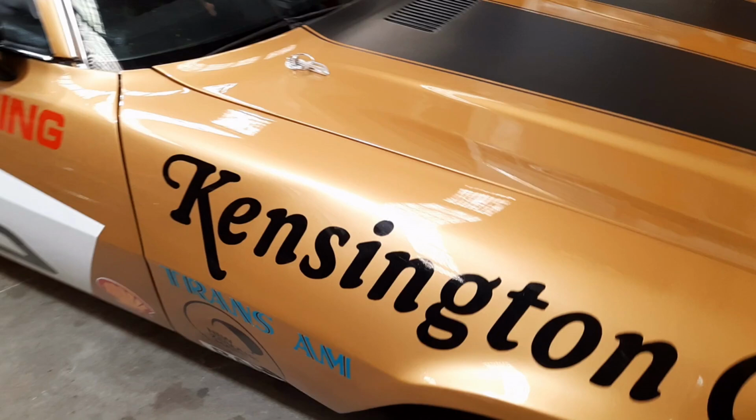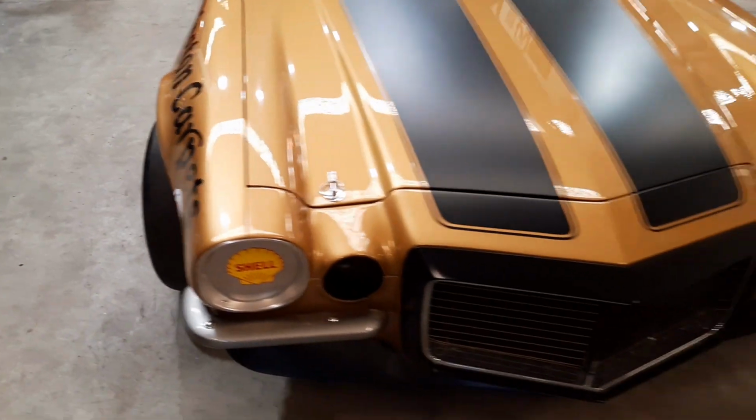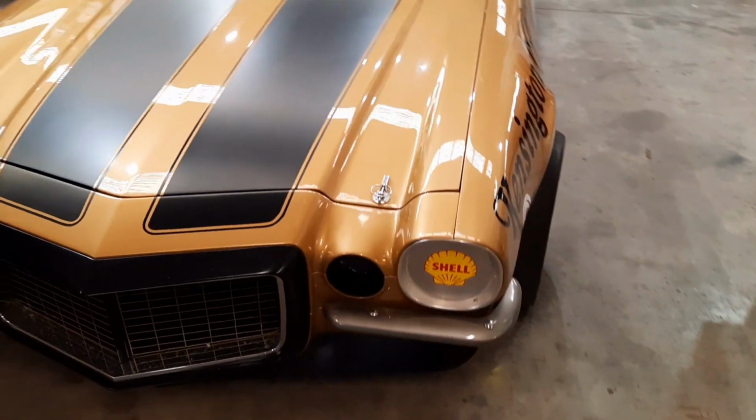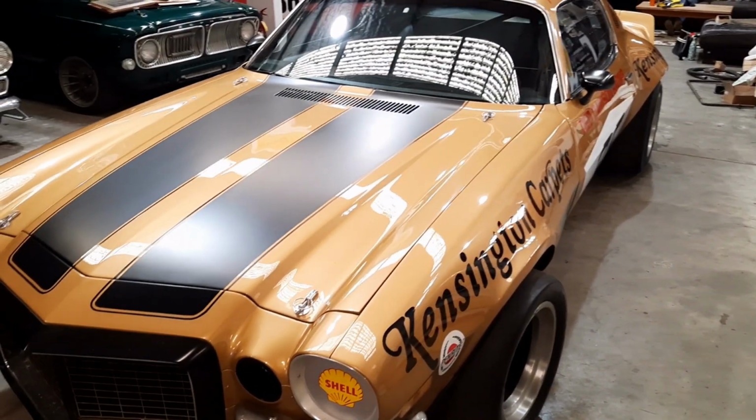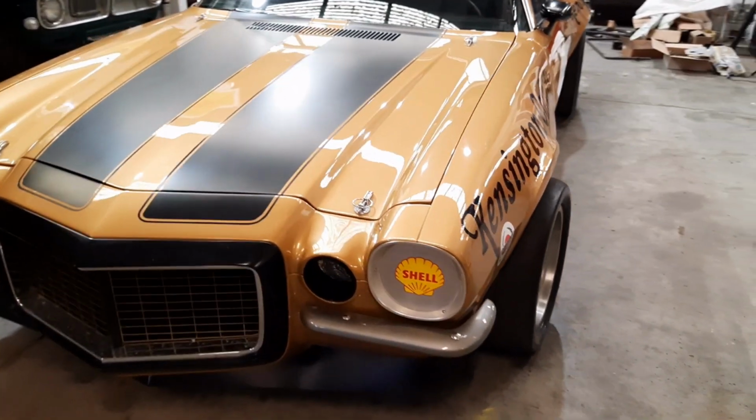But this car here, amazingly enough, has the original Fisher Body flares that have survived on it, and so it's one of the few cars anywhere that can claim that.